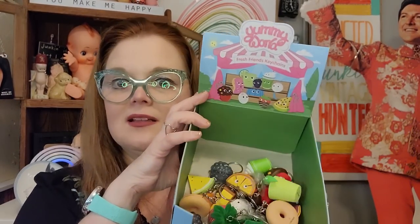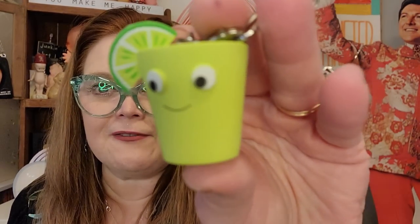Well, that was a lot of fun. My little fingers are sore from opening them all up. But those were a lot of fun. The Yummy World, basically anything that you're getting by Kidrobot, any of the blind bags are amazing. The detail on them is whimsical and fun. So Kidrobot, kudos to you for the Yummy World Fresh Friends keychains. 10 out of 10. I appreciate it.